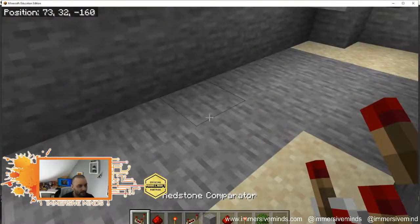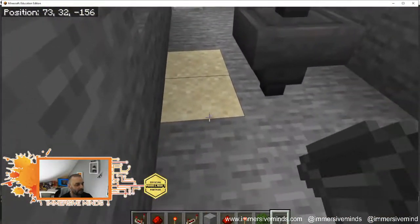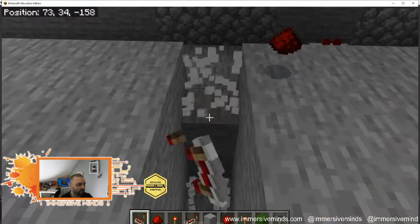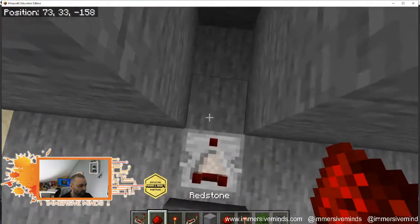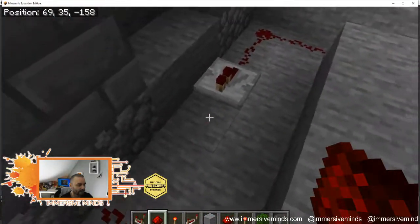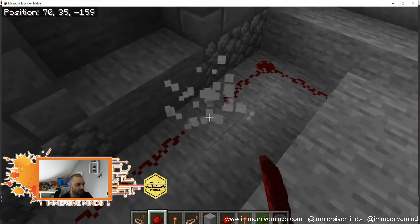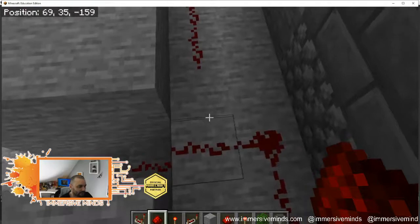Okay, so let's get our third, that's it, and that's going to be first comparator is there. First piece of redstone, 3, 4, 5. That's going to give us the 5 that we need. I'm not convinced about that, you know. I'm not convinced about that at all. I think that needs to be... I'm going to come back to this design in a minute.